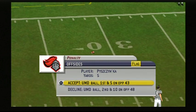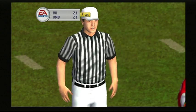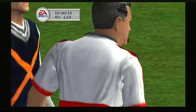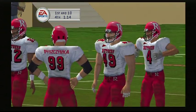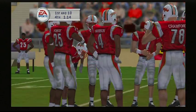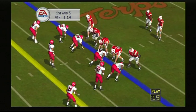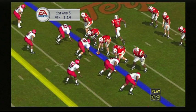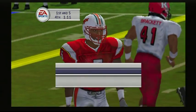Incomplete. Offsides. On the defense. First down and 5 to go. Ball on the 43-yard line. Maryland lines up with 3 receivers. Back to pass. He unloads it. And that one's fallen incomplete. He just couldn't get to that one.